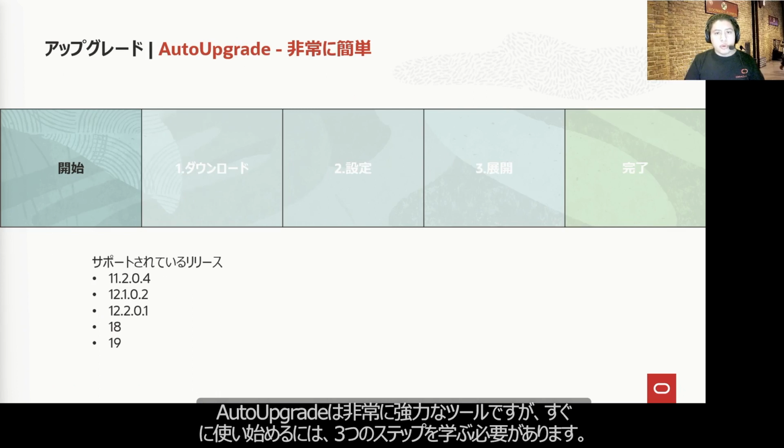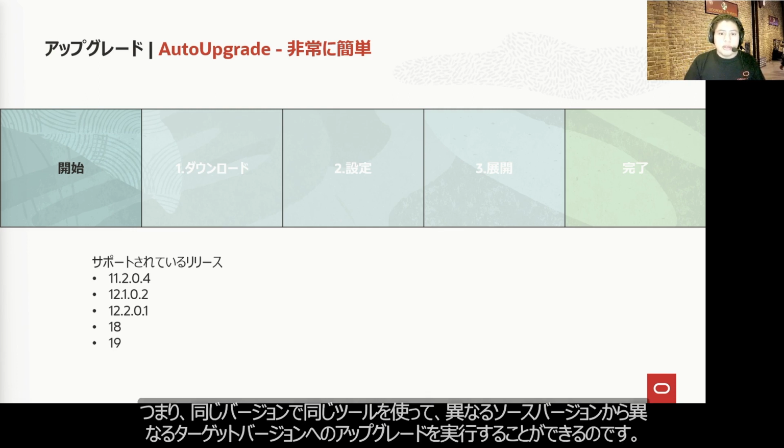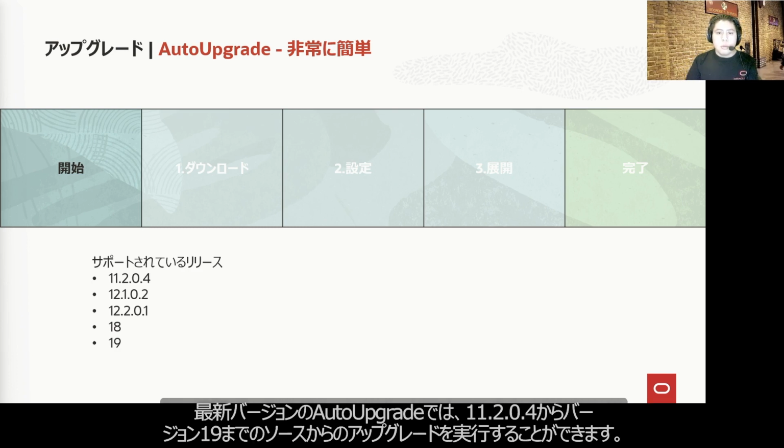Even though the AutoUpgrade is a very powerful tool, you just need to learn 3 steps before you can start using it right away. Let's recall that the AutoUpgrade is a multi-platform and multi-version tool. This is, you can use the same tool and the same version to perform an upgrade from different source versions towards different target versions. With the latest version of the AutoUpgrade, you can perform upgrades from sources such as 11.2.0.4 until version 19.